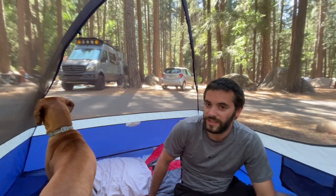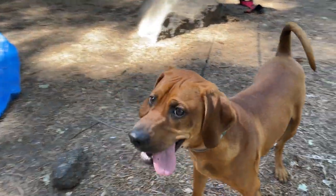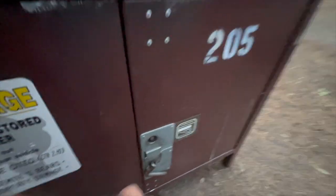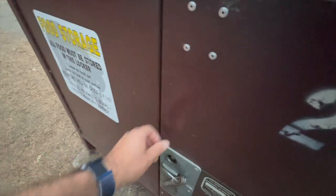Pets are allowed to stay with you at the campground. They just need to be on a leash. Each campsite comes with a food storage bin like this one to help keep bears out of your tent and keep bears from getting into all your belongings. Make sure you use those if you have food with you. Black bear are very active in this area and very smart.